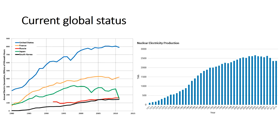The current global status is the United States has the most nuclear power stations, and then France, then Japan, then Russia, and South Korea. These are capital intensive installations. We were talking about hydropower stations earlier, but nuclear power stations could be even more expensive.